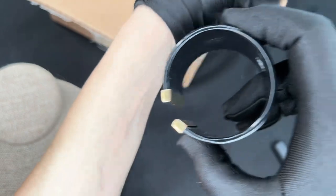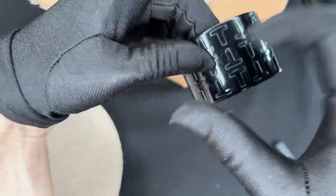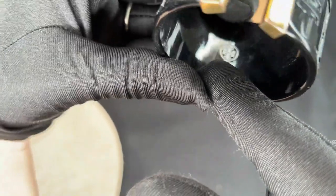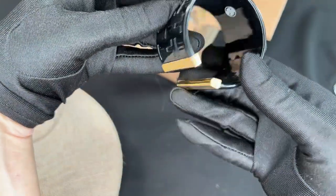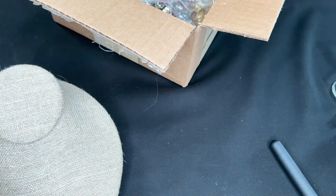Okay. Look how tiny that is. Oh my goodness gracious. I don't even think I can get that on. It's like a resin and a gold. Trina Turk? Is that what that is? I think so. Wow. Well, that may have some serious value. I'm going to have to check into that. I'll let you know. That's cool.